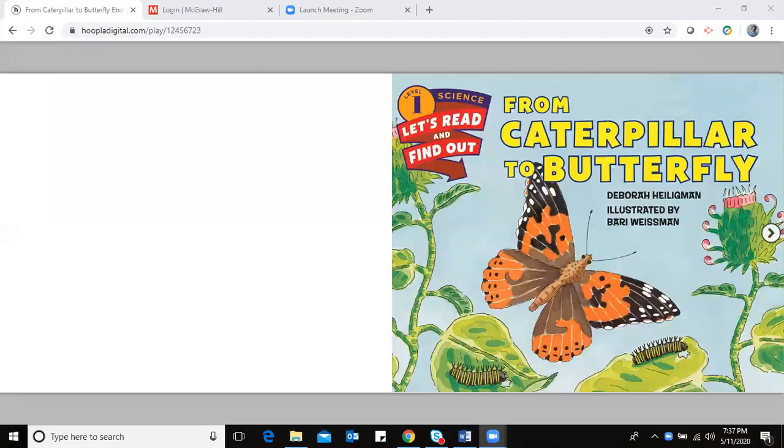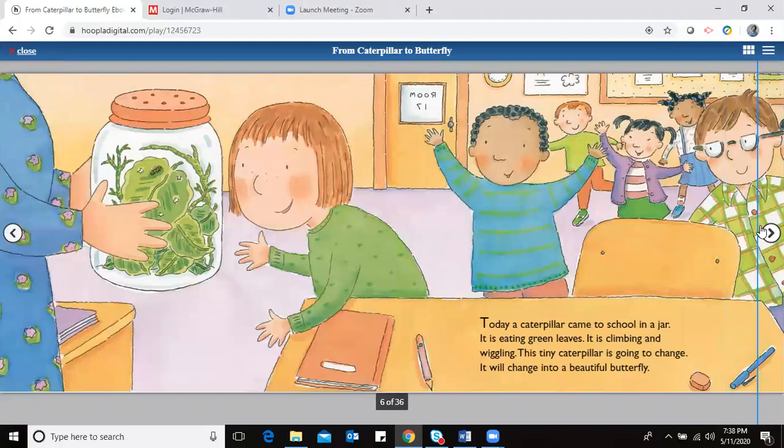Alrighty, my super learners, we are jumping right into our butterfly research project. Today we're going to read a story called From Caterpillar to Butterfly. And this is by Deborah Heiligman, and it's illustrated by Barry Weissman. I just got so excited about butterfly. I just wanted to say that before caterpillar. From Caterpillar to Butterfly.